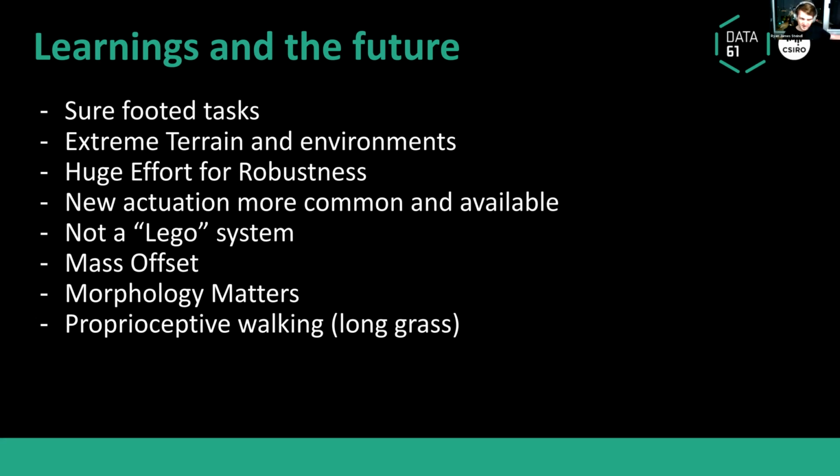One of the big learnings is that it's not a Lego system. You don't just bolt actuators together in a row to create dynamic systems. A lot of you guys would understand this. It's a system level thing. Each actuator needs to be suited to its task. One of the big areas that I'm very interested in is mass offset. So can we use parallel springs in these systems to offset that annoying thing where we have to hold our mass up against gravity? And morphology really does matter.